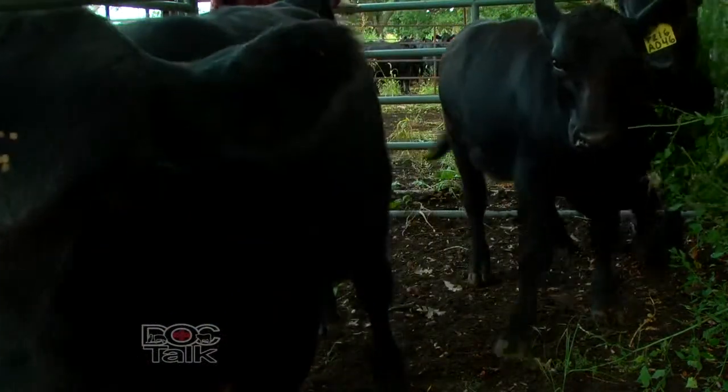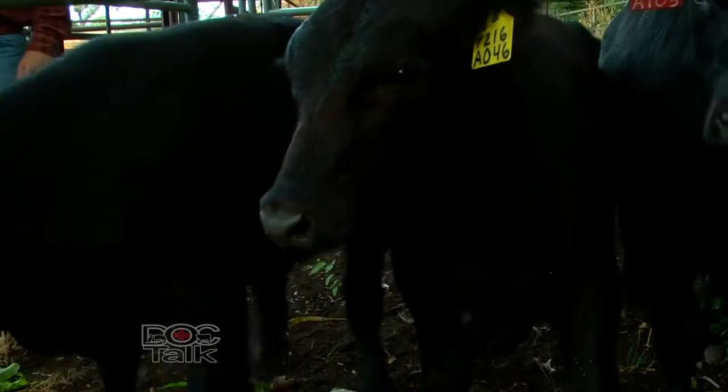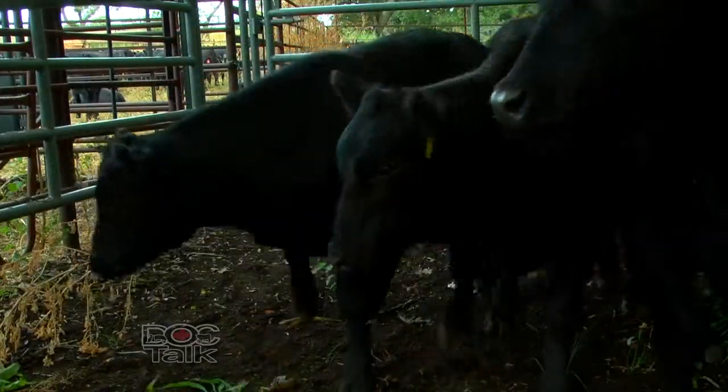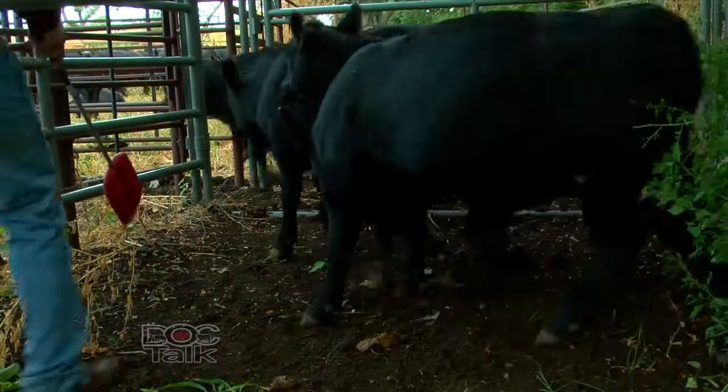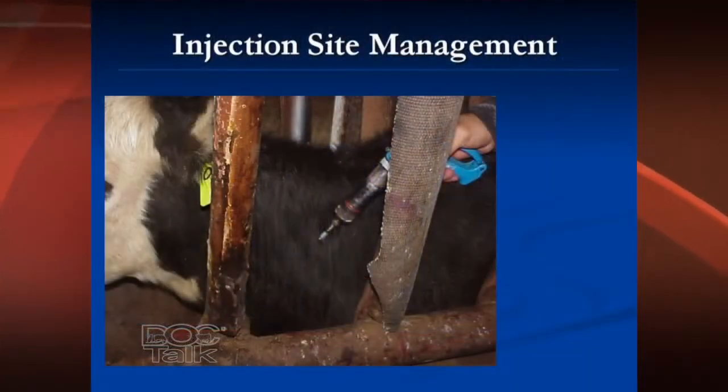And the last one is proper administration. We have a designated vaccine zone within the animal on the neck of the animal. Now you need to first look and see, is this a subcutaneous injection or an intramuscular injection? And it'll say it right on the label, or your veterinarian will help explain this.